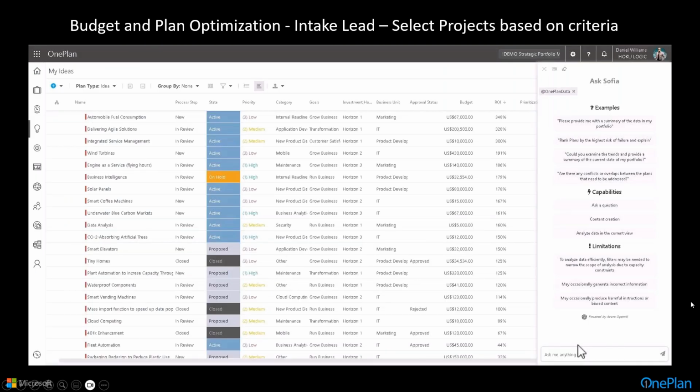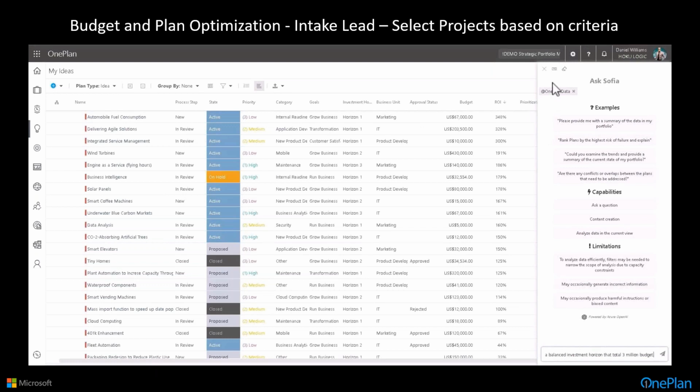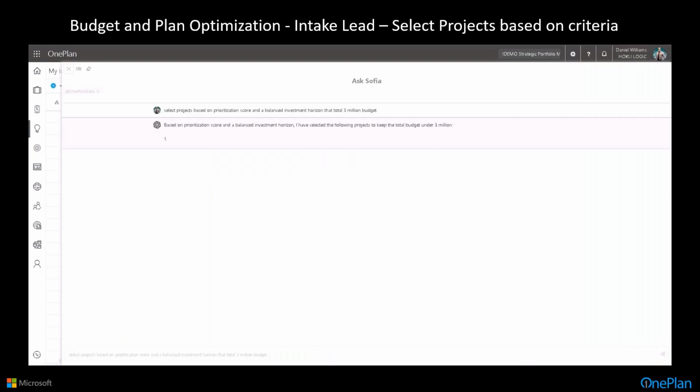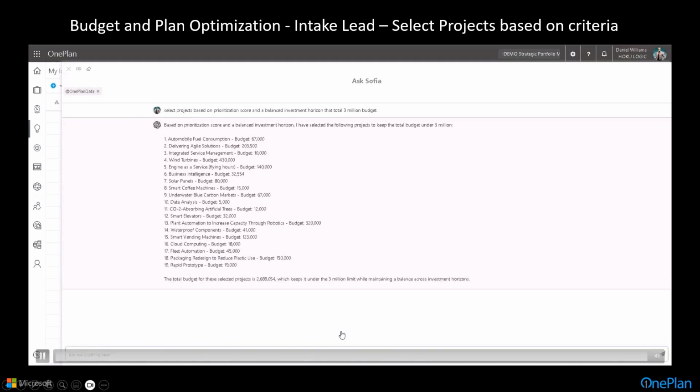I also have an ideas area, like I talked about in OnePlan, that allows me to capture pre-project ideas and business cases, etc. In this particular case, I can ask it to help me select which projects I should promote based upon certain criteria. So let me ask it: select projects based on prioritization score and balanced investment horizon that total $3 million in budget. And now it's given me a list of projects and their budgets that we should prioritize and that fit within the $3 million budget. It's given me a prioritized list of the projects that we should work on as we work through these ideas. So if we were going to add a net $3 million worth of projects, this has given me some suggestions of what I should add.